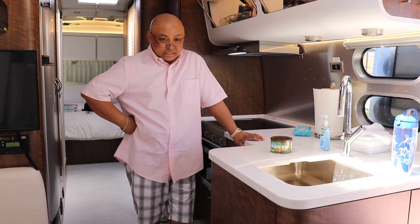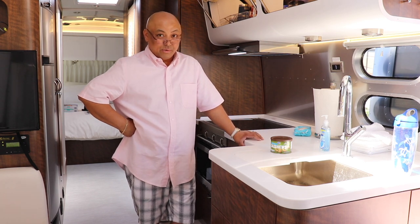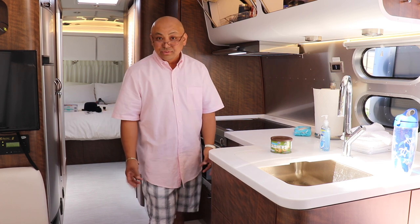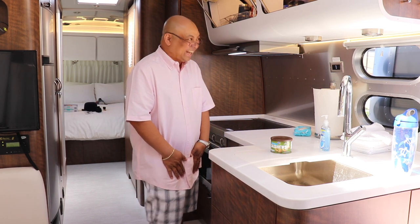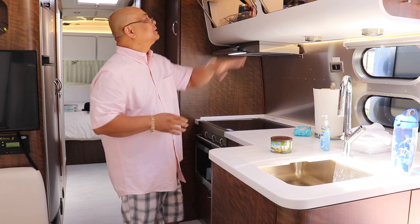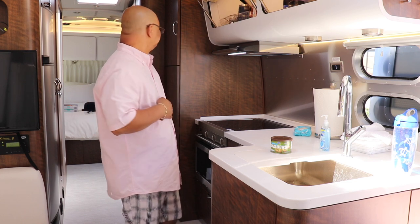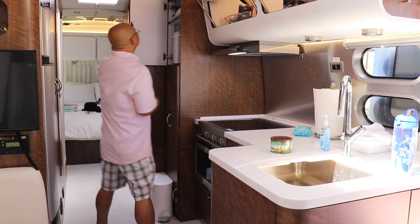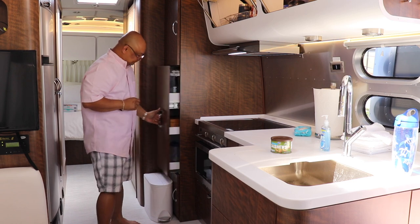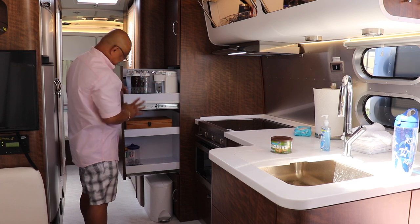Alright, now that I've successfully found a home for the kitchen stuff, however, now I'm thinking, where am I going to put the food? Okay, we're going to have to redesign this again. Maybe I need a shelf here. There's no room in here. No room up here. This is not moving.